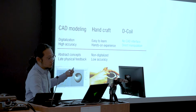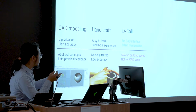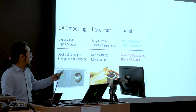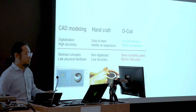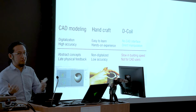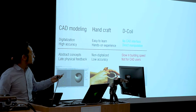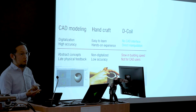So that's something I think is pretty cool, but it also has some drawbacks I want to mention here. From the video, you probably already saw that one of the drawbacks is that the building speed is kind of slow. With this concept, you have to design everything with your hand, and if you want to design something big, you convert yourself into a 3D printer, and you have to use your hands as a 3D gantry. So if you want to do something big, it's pretty slow. And also, for people who already have CAD experience, this is probably not the best use for them.